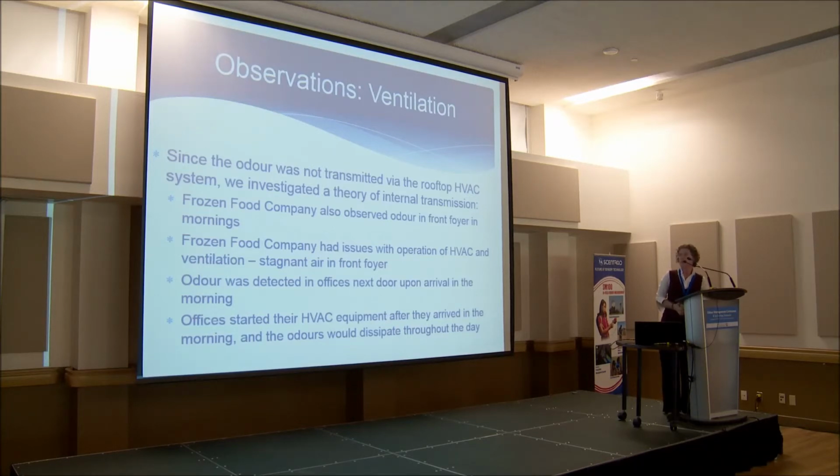The odors were always detected in the offices next door upon arrival in the mornings, and then the offices next door would start up their HVAC system once everyone was at work. After they arrived in the mornings and throughout the day, the odor seemed to dissipate. Sometimes it didn't, but a lot of times, through investigation of the odor complaints, it seemed like it would dissipate as their HVAC system was running. So if it was bringing in odor from next door, from the rooftop, that probably wouldn't be happening.